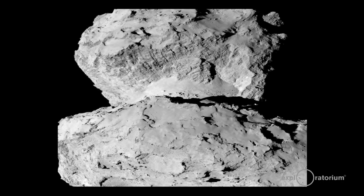And here it is close up. This is the picture from just yesterday. And look at the detail in the cliff on the neck, the cliff next to the neck. You can see these lineations, these linear details. And in the neck itself, those little dots, those are house-sized boulders. So if they tried to land the spacecraft in that neck, it would probably crash into the house-sized boulders. So it's a real problem.